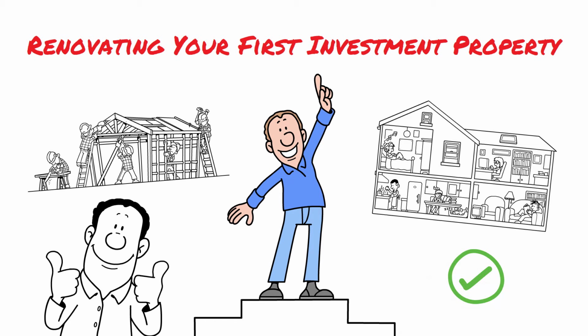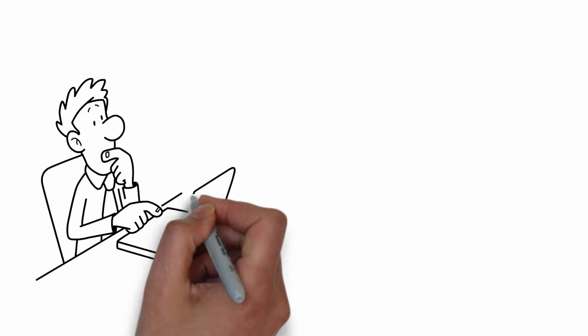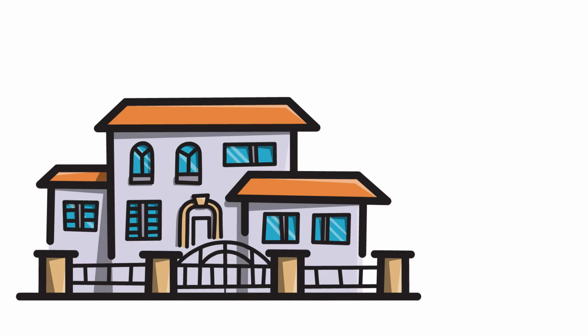Congratulations! You've just walked through the steps of renovating your first investment property. From planning to profit, you're now equipped to make informed decisions and turn your property dreams into reality.